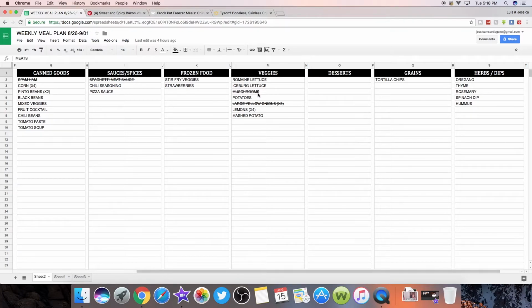We have some mushrooms. The mushrooms I used in the spaghetti. We have potatoes. I normally like the Yukon Gold, the red potatoes, but I just have plain regular ones. Large yellow onions. Those are gone. I used them in spaghetti. 4 lemons. I love lemon with water, in the morning and throughout the day. And mashed potatoes. No desserts.